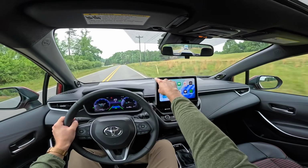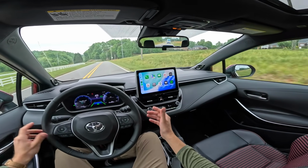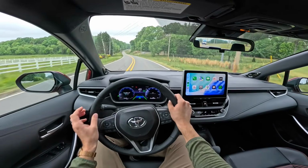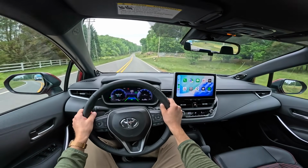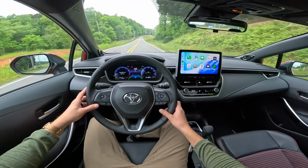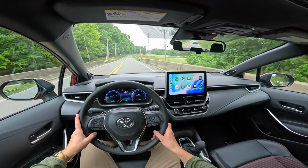It is pretty big. It definitely sits very high above the dash, so it is certainly a tablet stuck on. But honestly, with what you have on it, the CarPlay, it all looks really good and has what you need. Same with the gauge cluster. It's a good looking information screen. You hear just a little bit of wind noise, but it's a comfortable seat. Overall, I'm pretty roomy in here. My legs don't feel too cramped or anything.